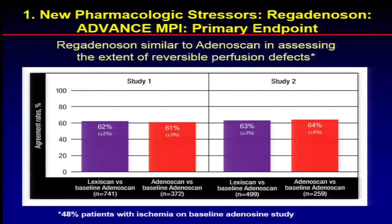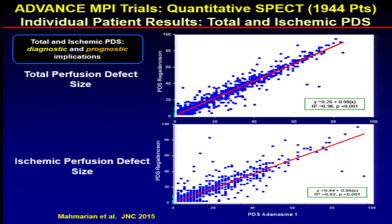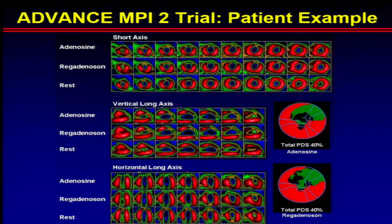However, there are newer agents, such as regadenoson, which semi-selectively activate the A2A receptor, and there have been two studies showing similarity between results in terms of detecting ischemia in the ADVANCE studies with regadenoson versus adenosine, which have shown similarity from sequential adenosine versus regadenoson studies. There's also data from our laboratory looking at quantitative information with regadenoson versus adenosine showing very comparable perfusion defect sizes and ischemic defect sizes between adenosine and regadenoson.